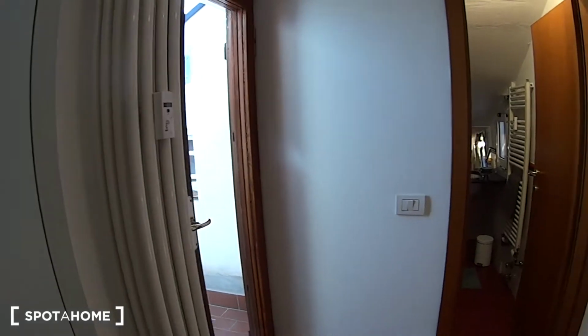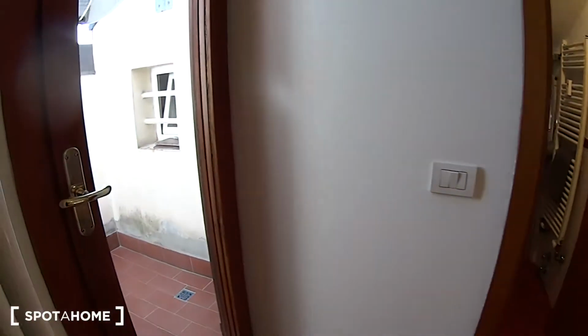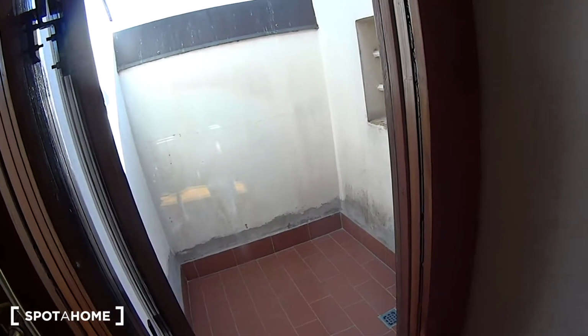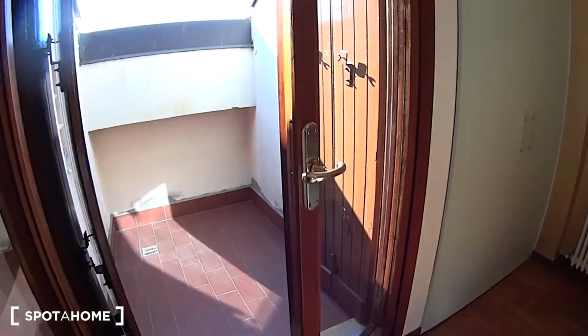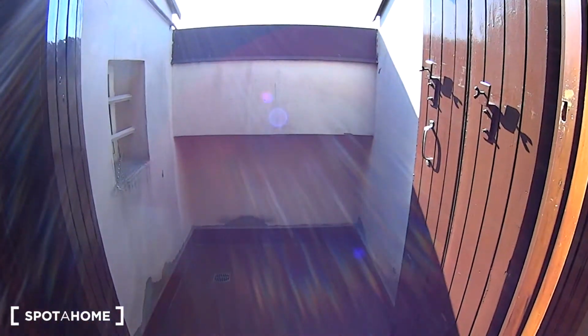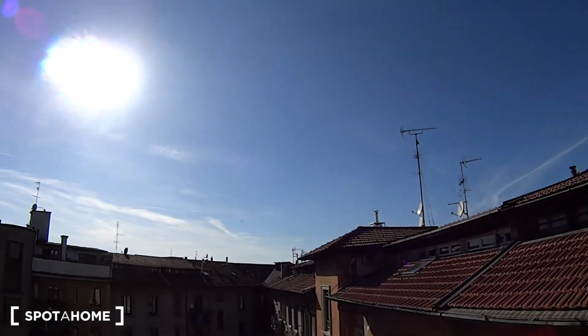This bedroom comes with 2 balconies, so that's the main one over there, and there's a smaller one here on the side, so you can use it either for storage or whatever you like. Well, this is actually larger, so you can even just sit outside and chill in the sun. We're still overlooking the interior courtyard, just like the previous balcony.